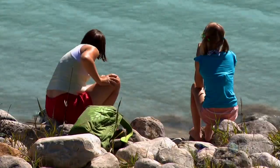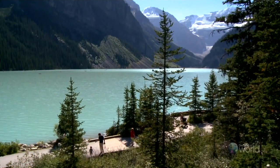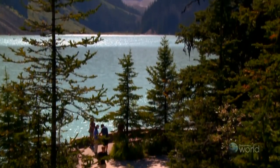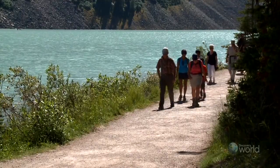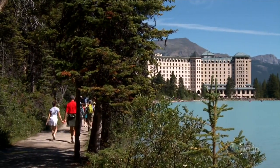The CPR also built a magnificent wooden chalet, which was open to visitors only in the summer. At the beginning of the 20th century, the establishment was enlarged and given the name Chateau Lake Louise. Today, the Fairmount Hotel chain has taken over the chateau and offers activities and excursions year-round on the banks of Lake Louise.